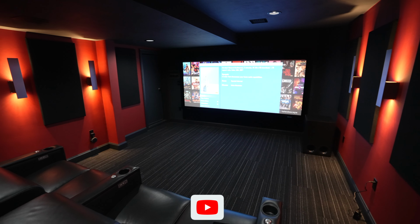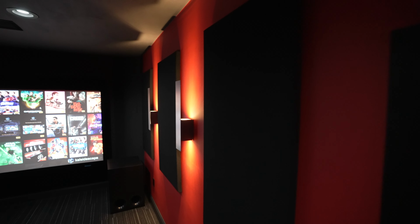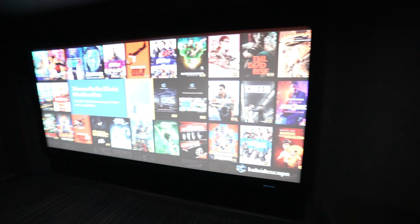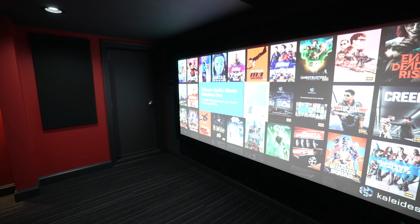So that's that. We have Acoustimac. I'm pretty sure that these are Acoustimac throughout the room. We have matte paint and nice sconces. Obviously, you guys saw the subwoofers right up here in the first place. And this is a really cool hidden magnetic door. That is awesome. I'll show you guys that in just a minute.